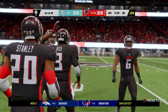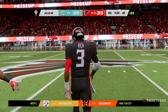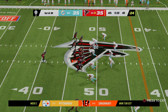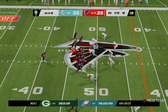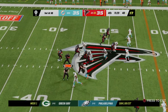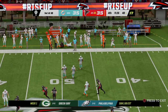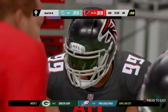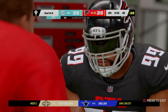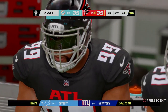Atlanta now coming out on the field. Last series, a little disappointing, forced to punt. And now they'll try to do better here and come away with some points as they begin this drive, 1st-and-10. Throwing to start the drive, Rich. Throw left side, complete. That's Jacobs. And he's able to take it across midfield before going out of bounds. The result, only 4 yards there on the play, and it's 2nd down.